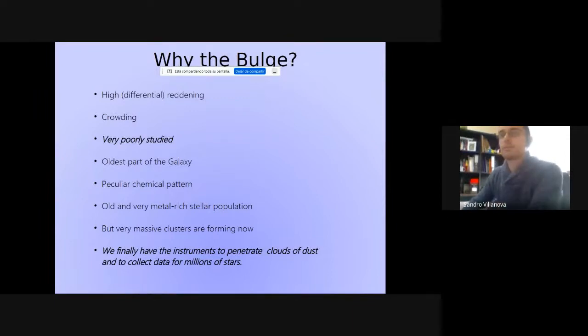So why the bulge? The bulge is affected by high differential reddening, is crowded, and this region was very poorly studied in the past. So it's very difficult to study this region because of all the issues with the crowding, the reddening, etc. But it is also the oldest part of the galaxy, we think.